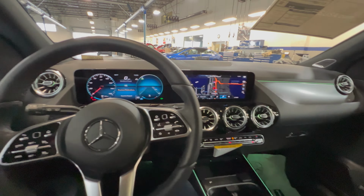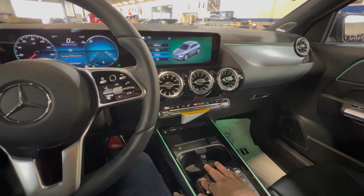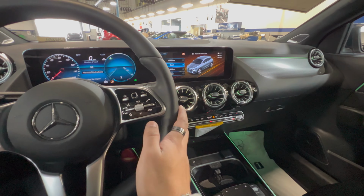Foot on the brake, put the car in drive. Turn it to sport mode because why not? Drive away.